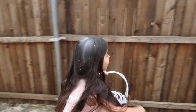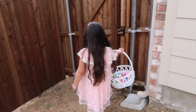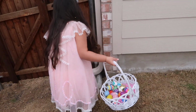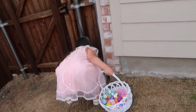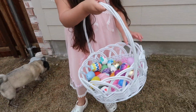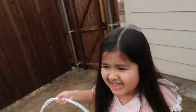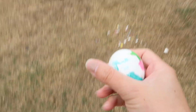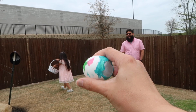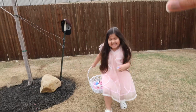Why did you find that one right there? That's the one I broke. Alondra's trying to find the last egg. Is it the last egg that I hid? Oh yeah, I see it. Oh, she found it. Mommy put it in the gutter. Oh my god. So is that all of the eggs? Yeah. Wow, you found all of them. Okay, smash them again. Hey, woo, thank you for giving me. I got an egg. No. I got an egg.